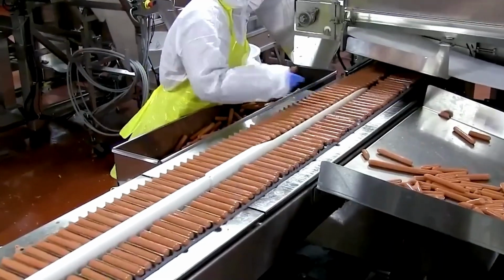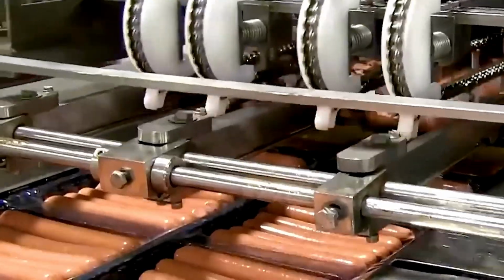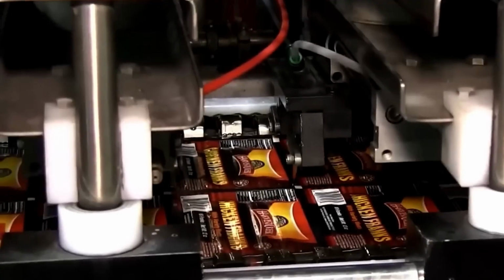Now, of course, how could we forget about the packaging? Each sausage is packed as carefully as it was crafted. They are neatly placed in preset quantities into their desired boxes.